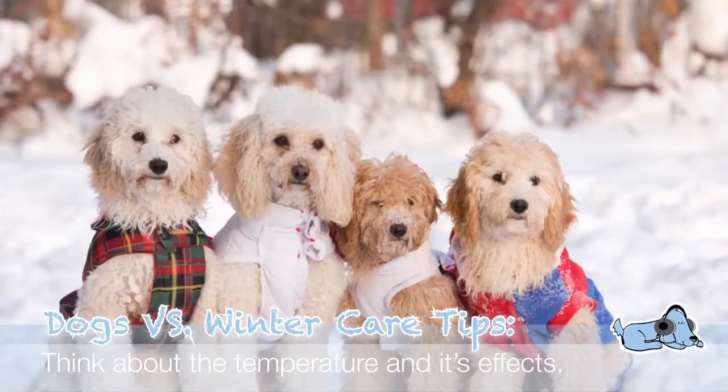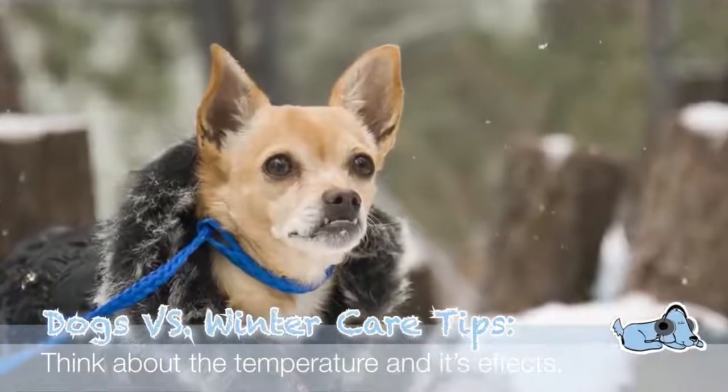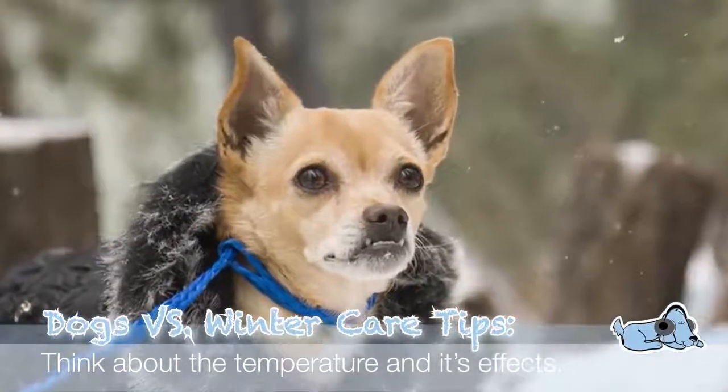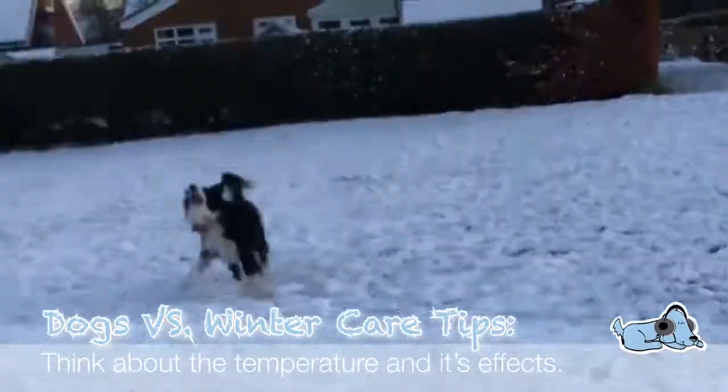Obviously sometimes people use coats as a fashion statement, but a lot of the time it might just be because their dogs get really cold. I know that some dogs like Chihuahuas can get freezing cold and you can actually see them shake a little bit, so they definitely do need a coat if it is super cold.